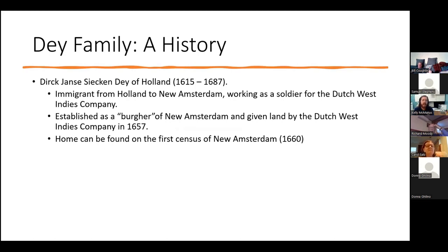And the family more or less starts from this gentleman named Dirk Jansen Seeken Dey of Holland. He was born in 1615. He'll pass away in 1687, but he's an immigrant from Holland to New Amsterdam, working as a soldier for the Dutch West Indies Company, right? So thinking of the New World, New Jersey, New York, the colonies in this area, this is all one big Dutch colony. This is before the English get here.